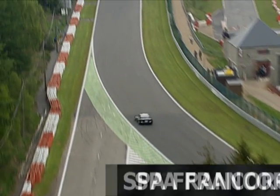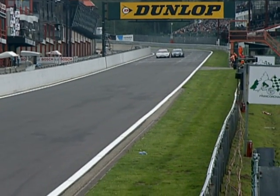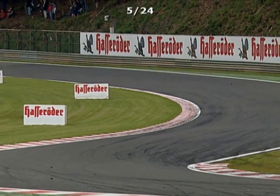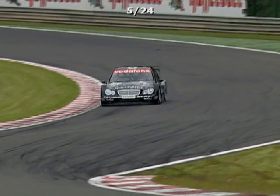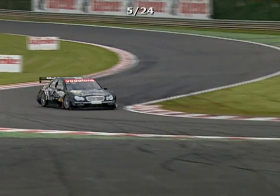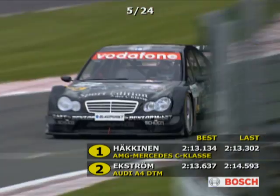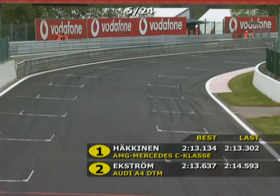But one of the best scraps seems to be between Aiello and Schneider. Let's see them going through Eau Rouge here. Who is the bravest man? And it seemed to be the little Frenchman, Laurent Aiello. Meanwhile, Hakkinen pulling away from the rest of the field. Last lap, 2:13.3. His best lap, 2:13.1.